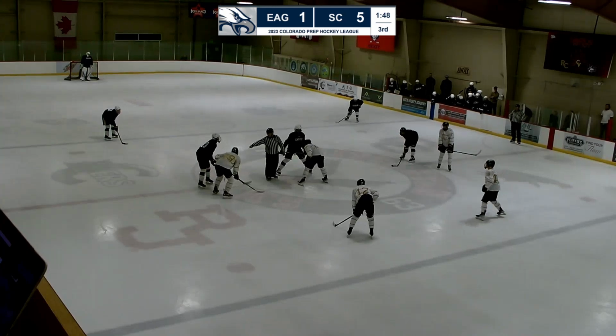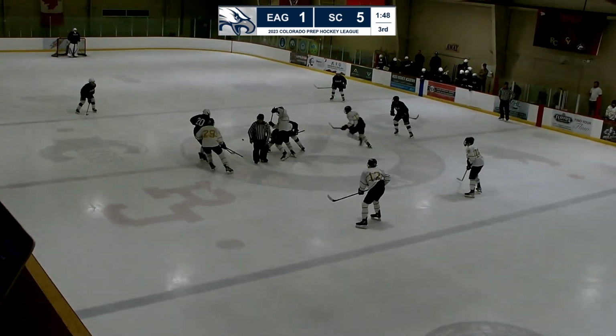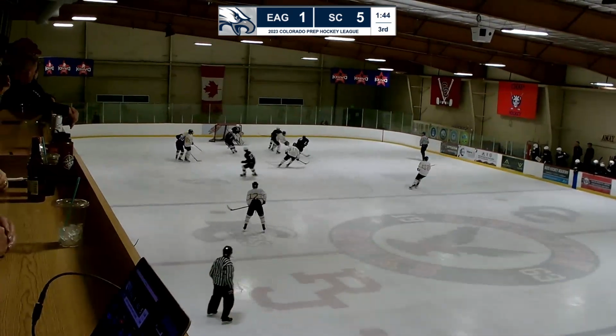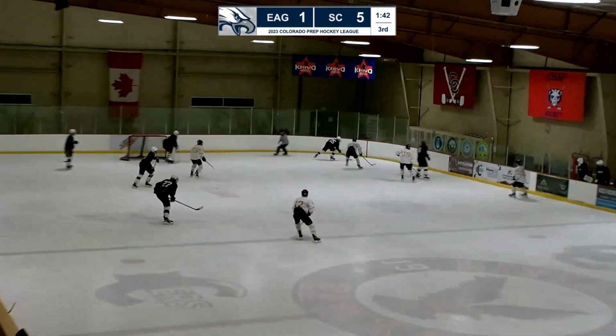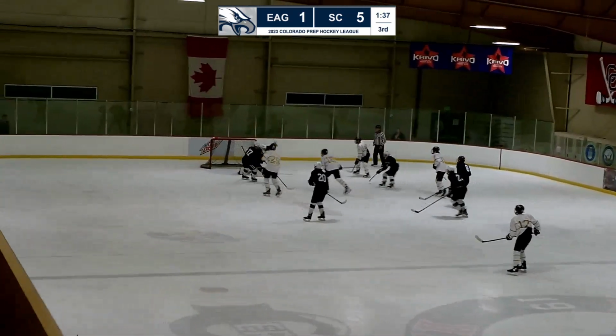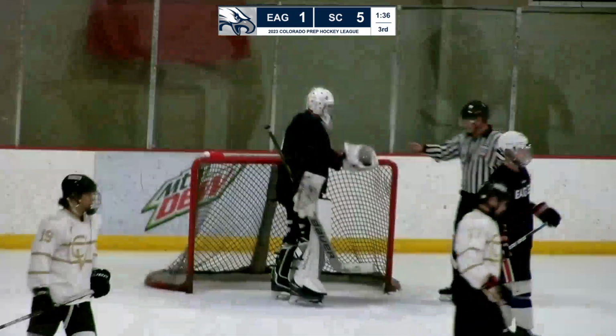Oh. As a goalie, Mom, that's a hard one for that goalie to swallow. Minute 48 remaining in the game. Sabres bring it into the zone. Glad we got one on him, though. Super glad. Sabres, shot. And saved by Logan.